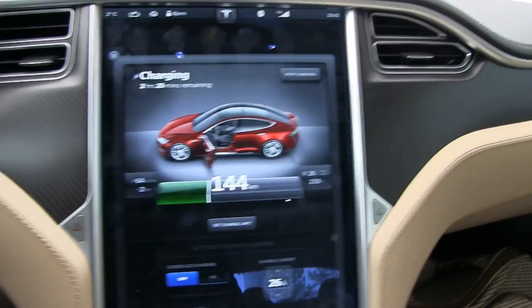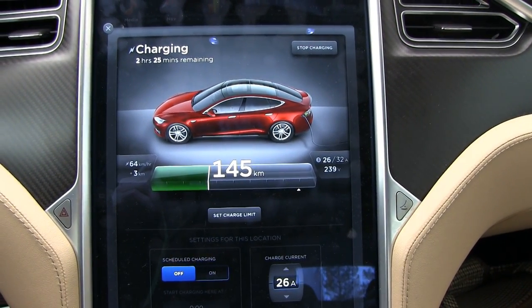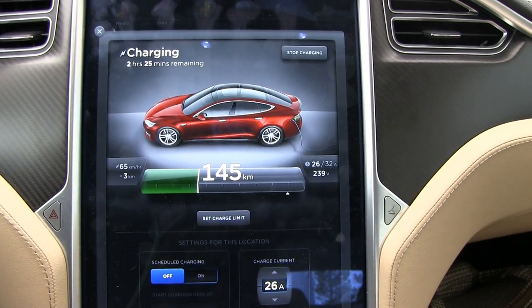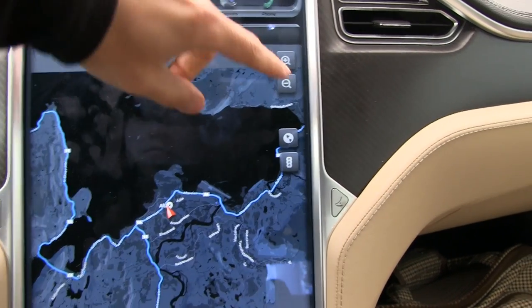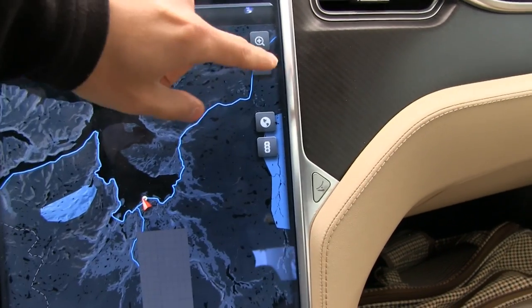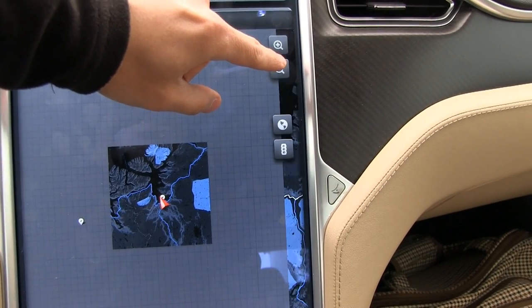we are now charging at 26 amp. So this is awesome. It's gonna take only 2 hours, 2.5 hours to finish it. So as you can see, we are now in Alta, which is very, very far north in Norway.